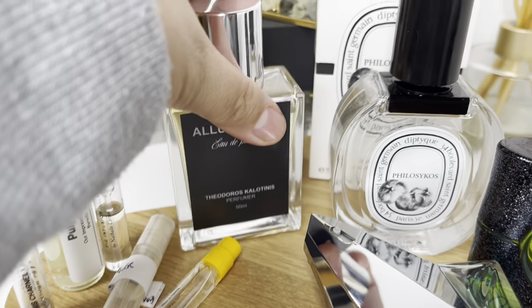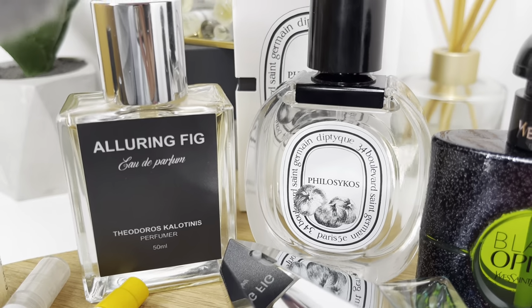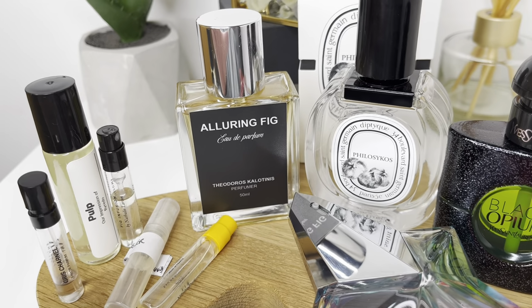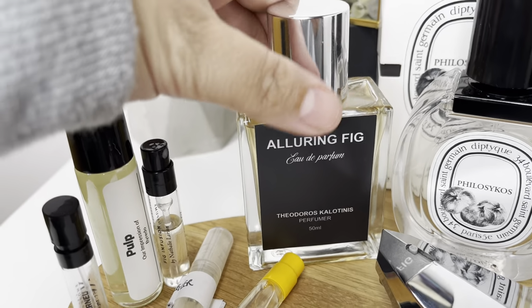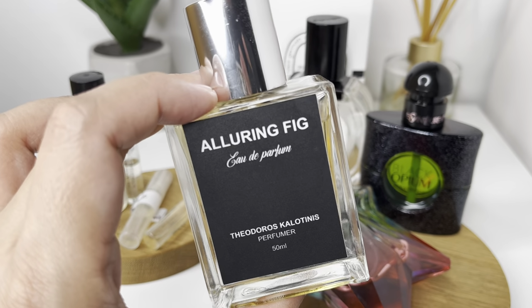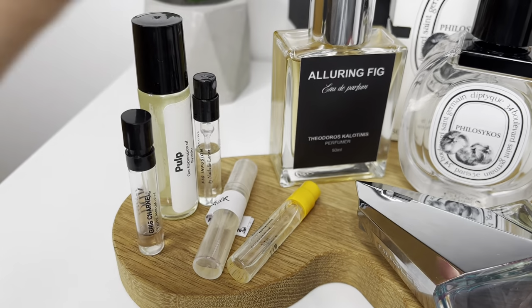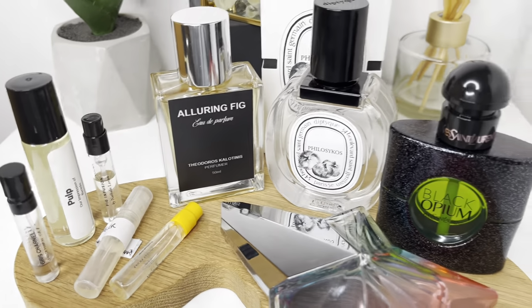So comparing this one to Philosykos, Philosykos is more of a lighter kind of fig scent. It's also powdery, it has some sweetness to it, but it's more of, like I said, a floral kind of fig fragrance. While Alluring Fig just has fig as the center of the scent, and it has vanilla surrounding it, that cloud or that powder of vanilla surrounding it. This one is really beautiful. And it was through this scent that I was really interested in fig, and I really wanted to try more fragrances with fig. And it was through this that I wanted to try Black Opium, since I learned it had fig in it. And I was really excited to try Fig Infusion, because I guess I just have this fig kick lately.